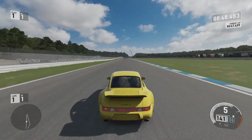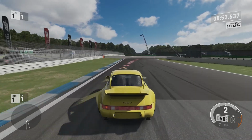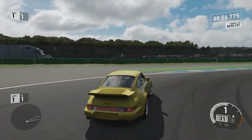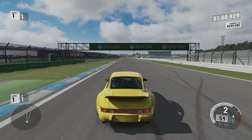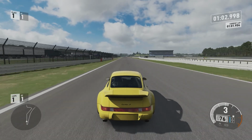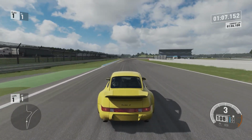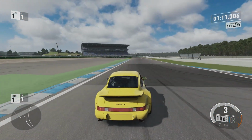It is nonetheless also a 911 from the 90s. Probably not as standard as some people would like. Some people out there would like a standard Turbo S from the 90s, but nonetheless, this is still a good vehicle, and pretty good in terms of acceleration. 0 to 60, 3.9 seconds, 0 to 108.9, going on to a top speed of 185 miles an hour.